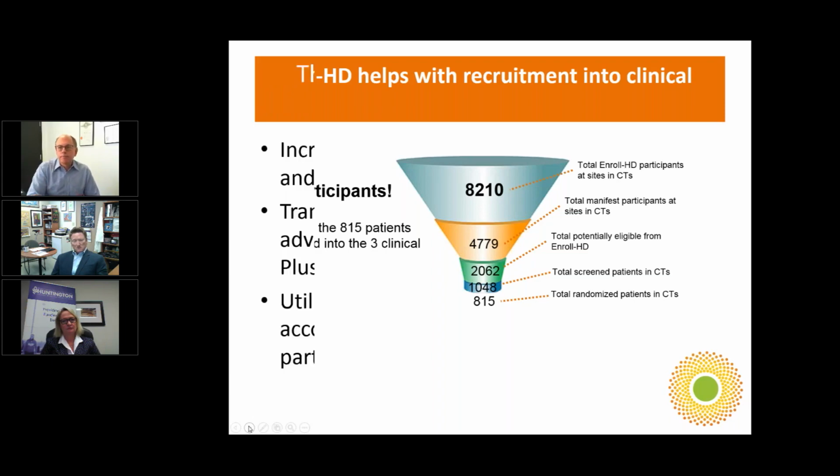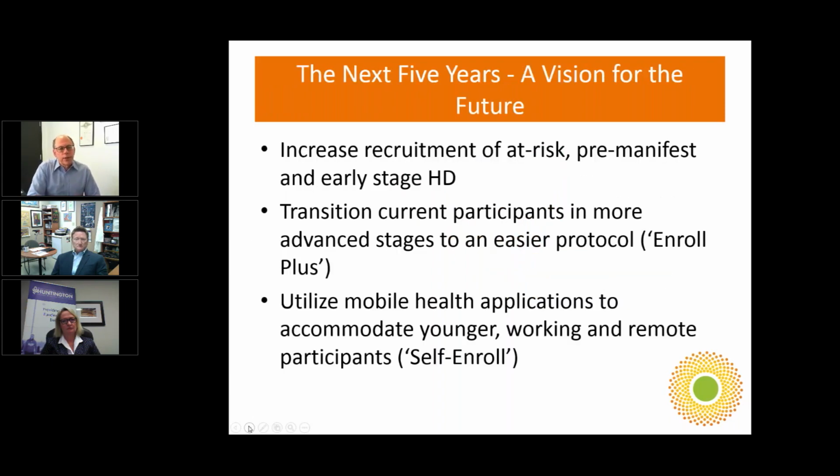Next slide, please. So over the next 5 years, Enroll will be evolving. There are going to be changes, and these are going to be rolled out in the next year or so.